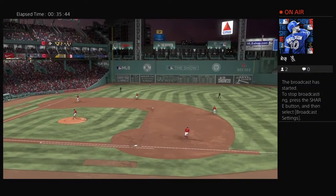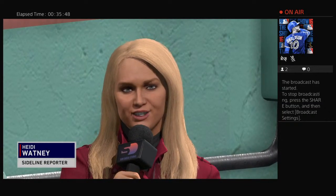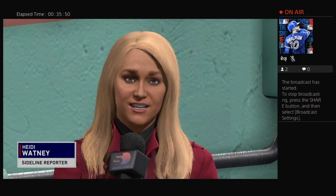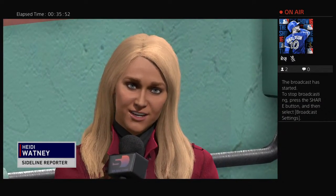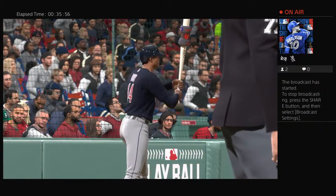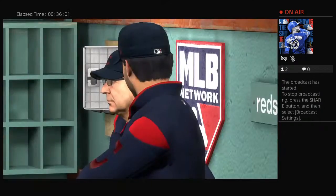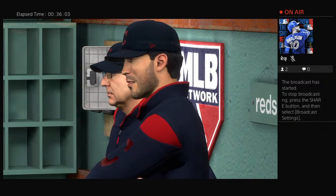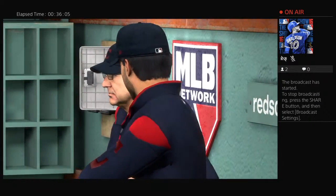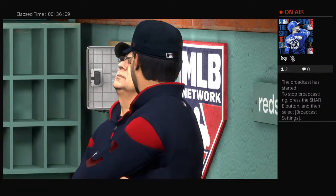Back now at Fenway Park, and here's Heidi Watney with a report. Matt, I talked with manager Terry Francona during the break about his thoughts on the Indians' hitters to this point. And overall, he's really happy with the at-bats they're putting together. Yes, they've only scored 1 run, but he said they've done a great job of forcing the pitch count up, and he thinks that's going to lead to more offense for them as this game goes on. Okay, thank you, Heidi.